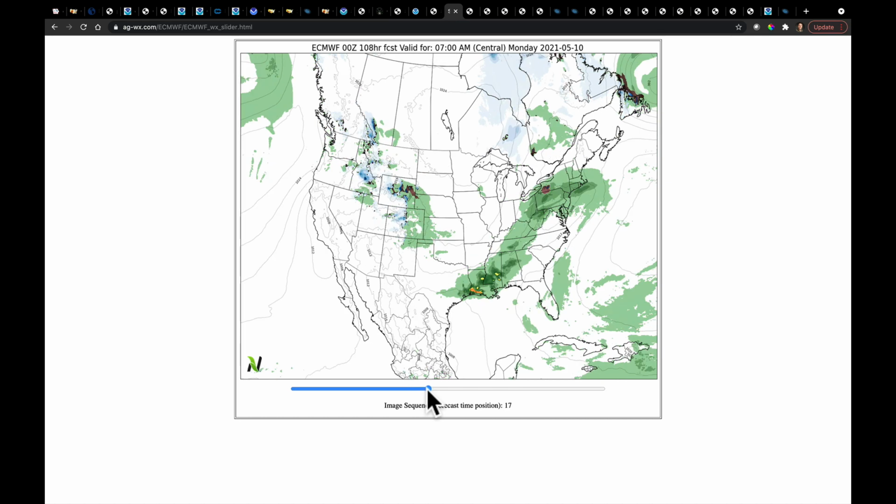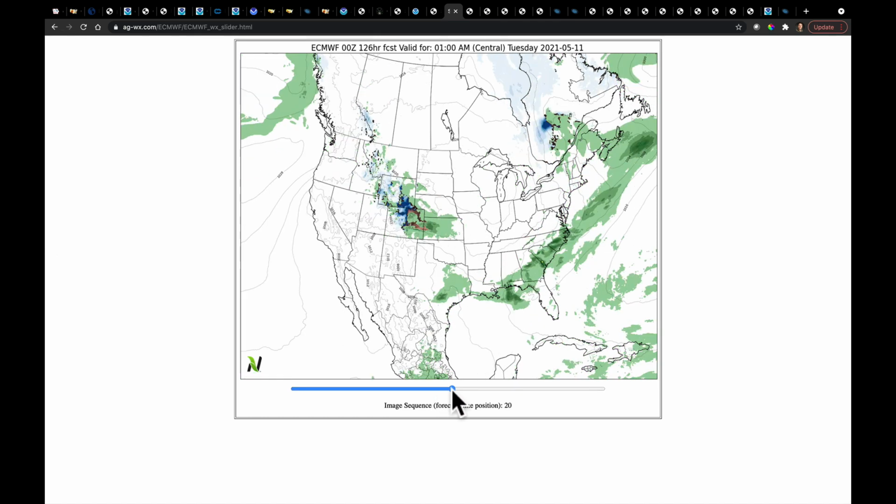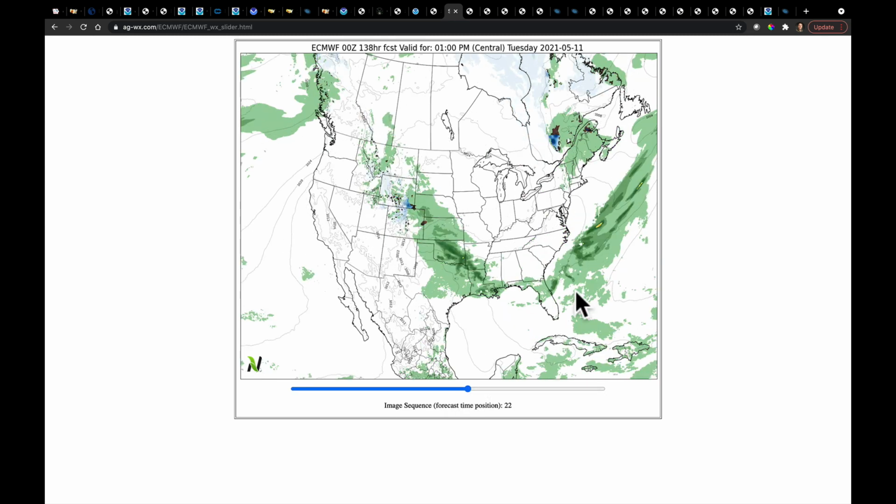That system then pulls on off toward the northeast by the time we get into Monday, and it's going to leave a boundary down here across the south. And what that boundary is going to do is, this is getting into Tuesday morning. Can you almost see it linking up there? It's what's going to keep the risk of storms going in this area.